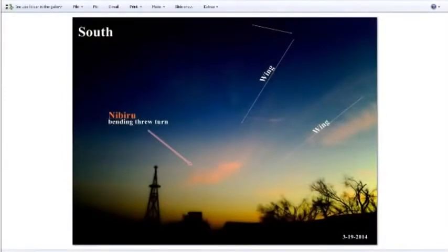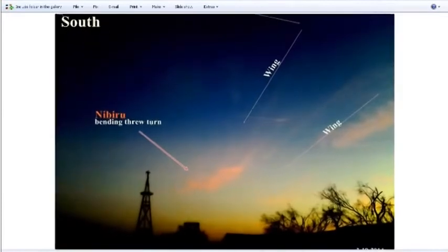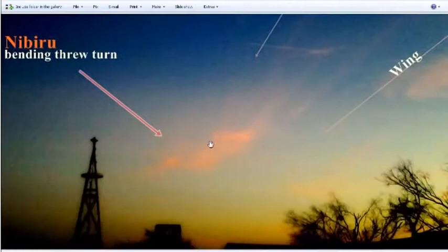I want to show you a couple pictures of Nibiru. It was just taken on the 19th, and we were on the southwest side, and I caught the object just at sunset. Now these are the wings. This is a very light looking wing, and this is the wing, right here and here.